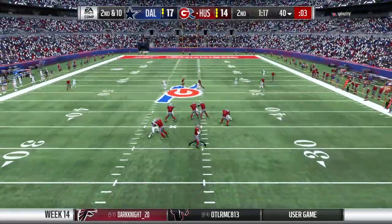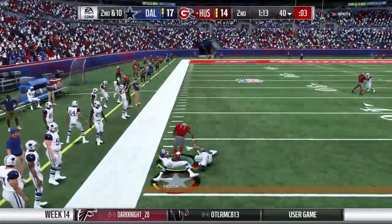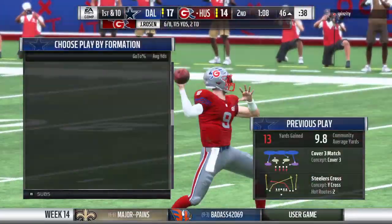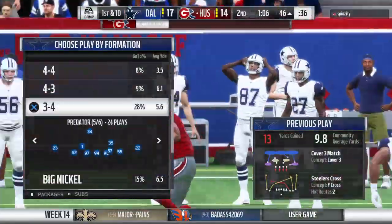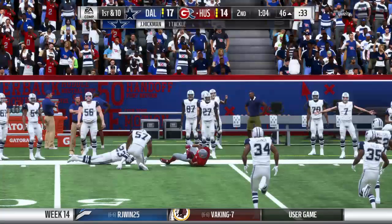Rosen again on second and 10. Throw left side complete. It's Saunders. And he'll be taken down, but not before he works it past the 50. They give him 13 yards there on the play and a fresh set of downs.